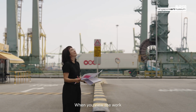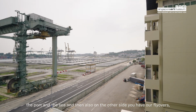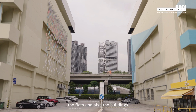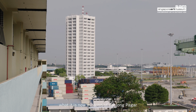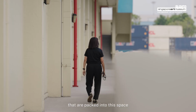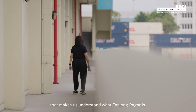When you view the work in relation to what you see, the port and the sea, and on the other side, you have our flyovers, the flats, and also the buildings. It shows a very complex history and also what it is now in terms of Tanjong Pagar, because there's so many different aspects that are packed into this space that makes us understand what Tanjong Pagar is.